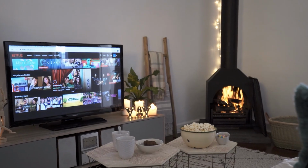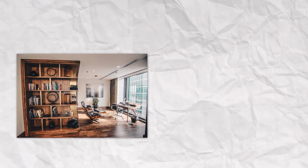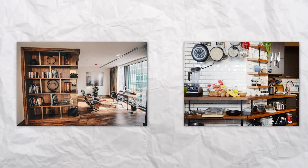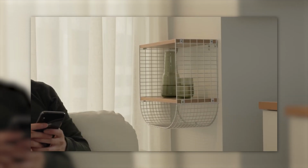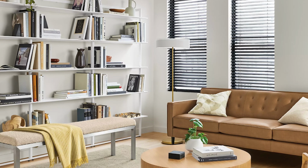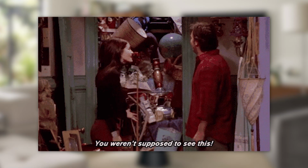Mistake number 9, out of sight, out of mind. Floating shelves and open or transparent storage can look great when done right, but they often end up looking cluttered and messy. Instead of piling up miscellaneous stuff, display a thoughtful mix of decorative and functional items like books, plants, and framed photos. If keeping open storage tidy feels impossible, consider closed storage instead. It's aesthetically pleasing, functional, and keeps the chaos hidden.